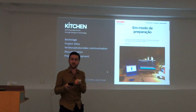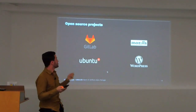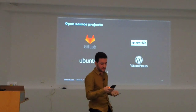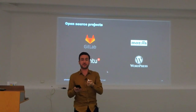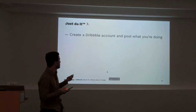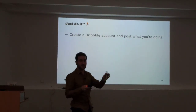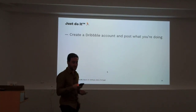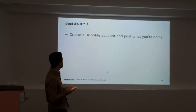So now, if you can't do any of this, you can also contribute to open source projects, right? You can contribute to GitLab, Mozilla, Ubuntu, or WordPress, which are really famous projects. And so my call to you is to start doing it now, right? Just do it. So how can you start? If you don't have one, create a Dribbble account and post what you're doing. It doesn't matter if it's really fancy, if it's the next weather app or to-do app, just post what you're doing. It really helps to get free of that feeling of uncertainty and frustration.